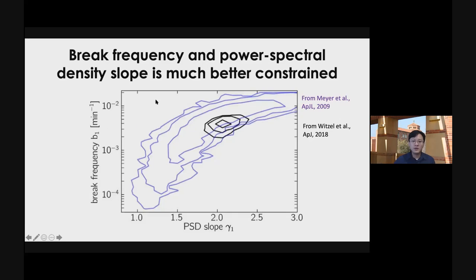In 2009, we had some idea that the break should exist, and these were the contours from the Meyer et al. paper in 2009. But these new observations with Spitzer and all of the near-infrared data show that we can pin it down really well. It also shows the slope of the power spectrum to be about 2 as well.